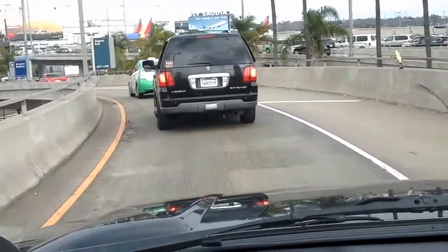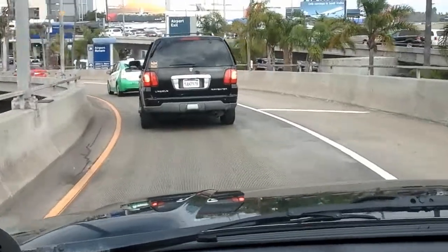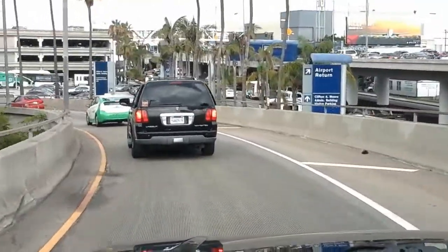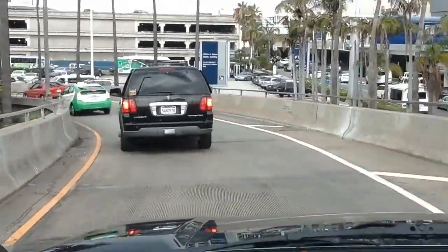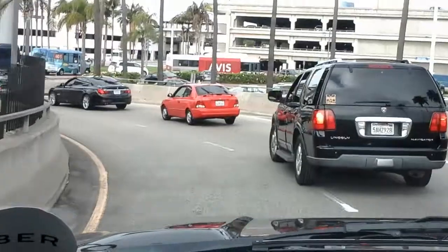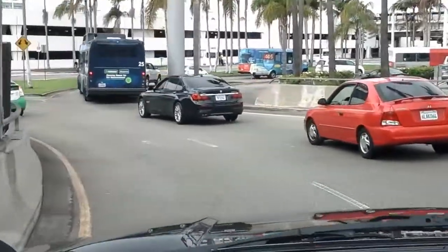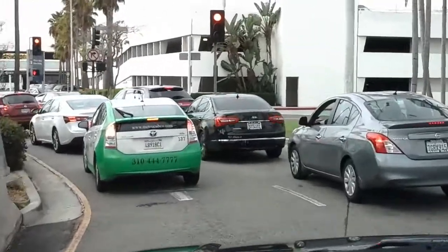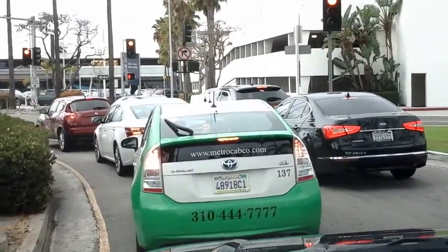So if I wanted to return to the airport, I would have taken the little right turn there, and it would have thrown me out, and I could swing in again. You often have to go to airport return when you are picking someone up, because you can't stop on the side, so you want to circle around, communicate effectively with your passenger.